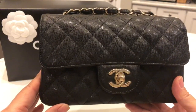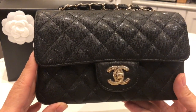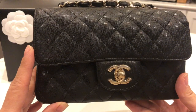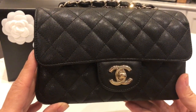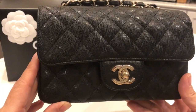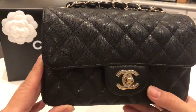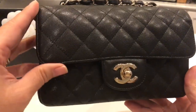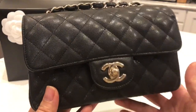So at the time that I purchased this, it was $3,100 before tax. Soon after, they raised the price to $3,300, and then most recently, about a month and a half ago, they raised it one more time to $3,500. So these bags I know are only going to go up in price, and so I'm glad I got it when I did, especially because, like I said, that season had that beautiful edge stitching and the beautiful caviar leather.